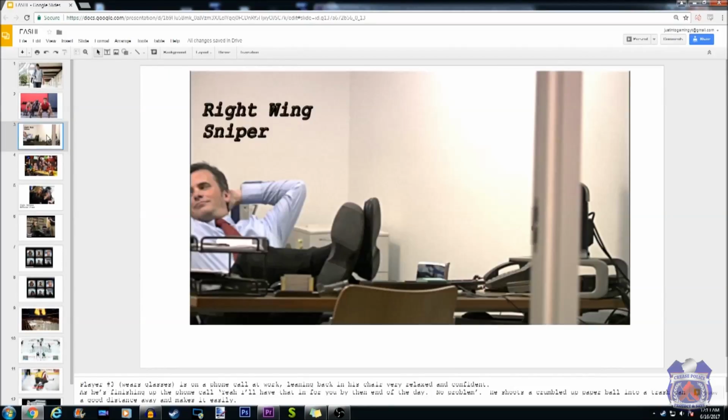So next up we have our sniper, our right wing sniper, some dude sitting working an office job. Everyone's done this before, you crumple up the piece of paper into a ball, shoot it into the garbage can. This guy does it at crazy long range. He's our sniper.